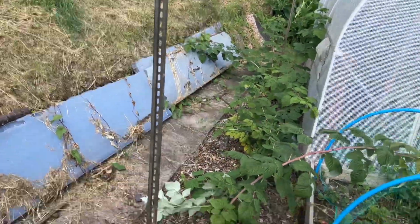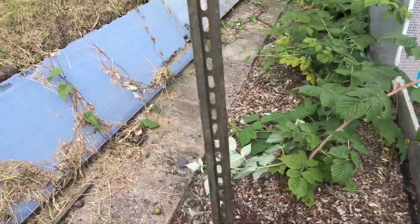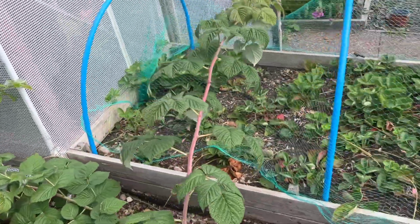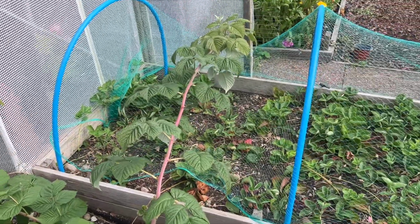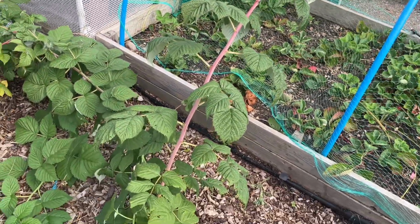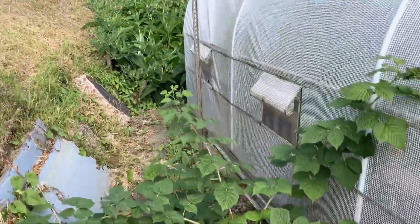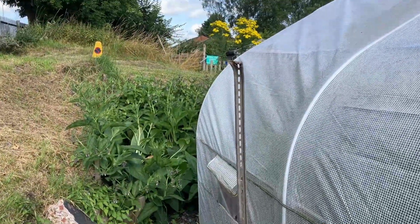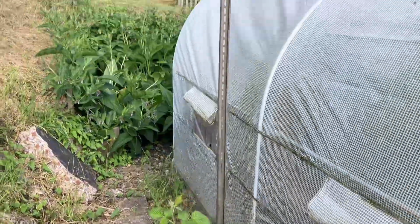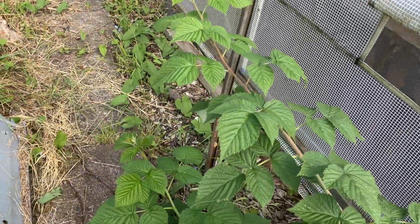Now, this is one little job that I've been wanting to get done for a while. These raspberry canes. I'm pretty sure that these are early fruiting, so I'm not going to get any fruit off them this year, but next year's fruit will grow on this year's growth. So I've just knocked in a couple of metal bars that I've got lying around. I've knocked them in about 5.5 foot into the ground. There's a good couple of foot in the ground as well.